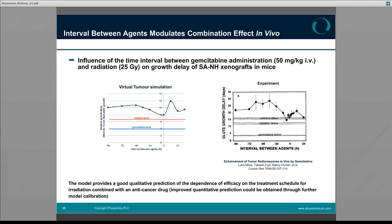In order to confirm the effect of offsetting gemcitabine and radiation, we used our virtual tumor to scan over values of this offset. This is on that figure here, where 0 is when radiation and gemcitabine are given at the same time. And as you can see, the efficacy is lower than when the gemcitabine and radiation are given either 12 hours apart or 36 hours apart in the other direction. Experimentally, it was shown qualitatively that indeed it was better to give them either 36 hours apart, or there was also another peak at 12 hours in the other direction.